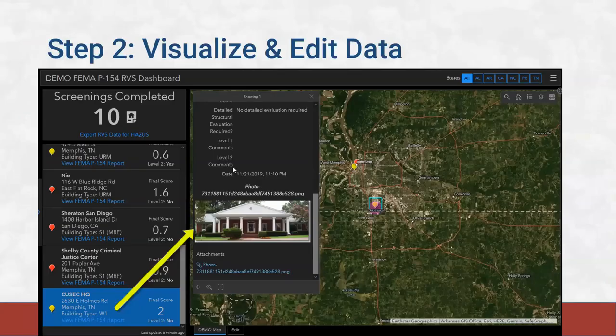So once the form's completed, you can go back to the dashboard and display all of the information about the buildings that you've collected. Each entry contains a pop-up window where you can see the notes, the score, et cetera. And you can, of course, customize the dashboard to show additional layers that might be relevant, such as seismic hazard or proximity to other critical facilities.